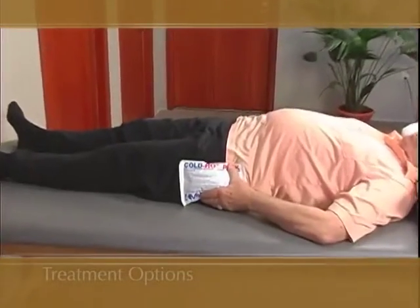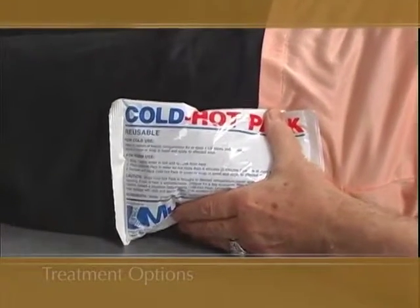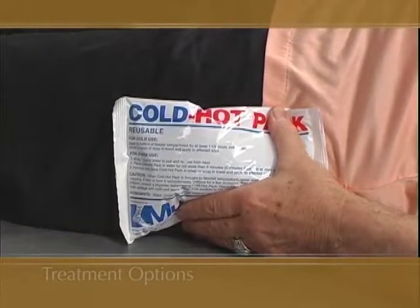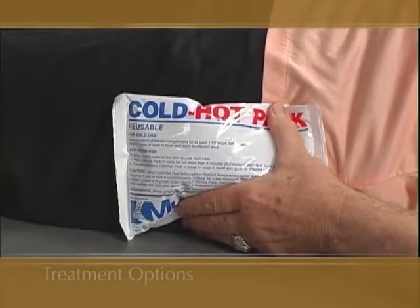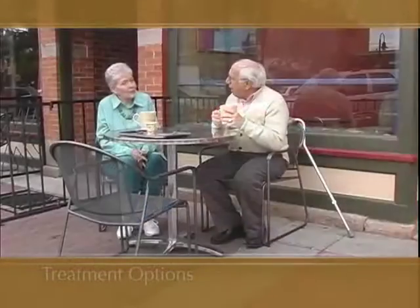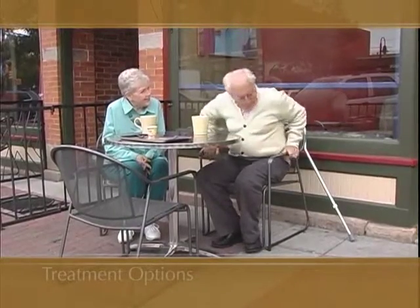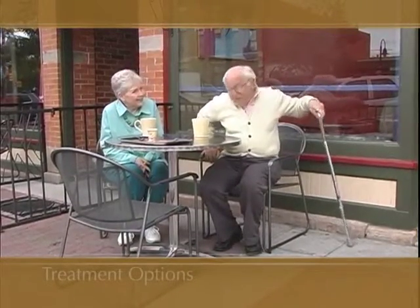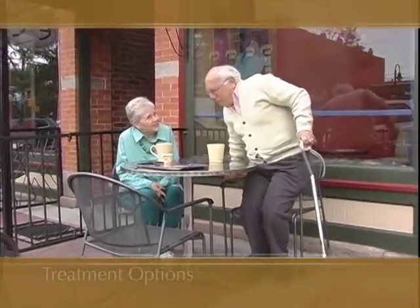Some people benefit from the use of heat, although it is often not effective because the heat cannot penetrate to the hip, which is a very deep-seated joint. Ice may also be tried, although many people find it uncomfortable. External support, such as a cane or crutch, in the hand opposite the arthritic hip can be helpful for walking, as it shifts the weight from the arthritic hip to the uninvolved hip.